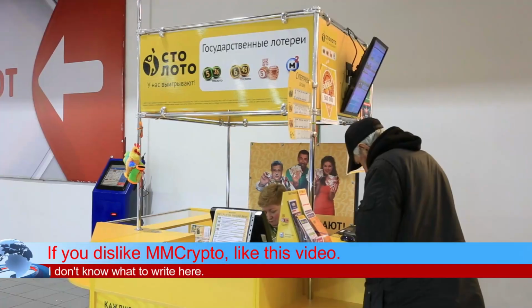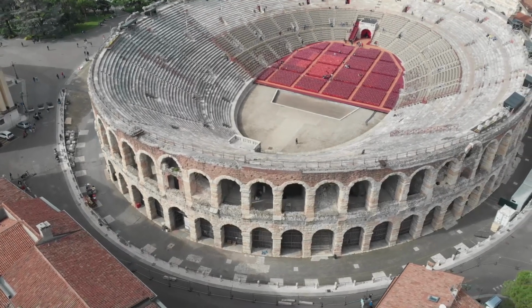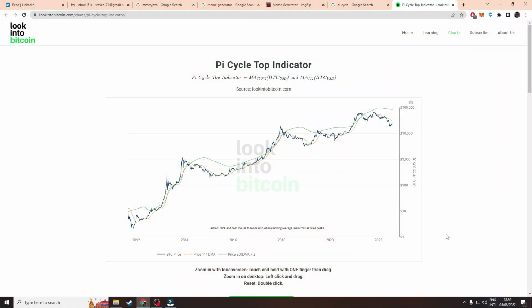Unless you win the lottery, success doesn't happen overnight. Julius Caesar once said, "Patience pays off." And patient people use the Pi Cycle top indicator. The Pi Cycle indicator was created to detect the top of the Bitcoin market cycles.